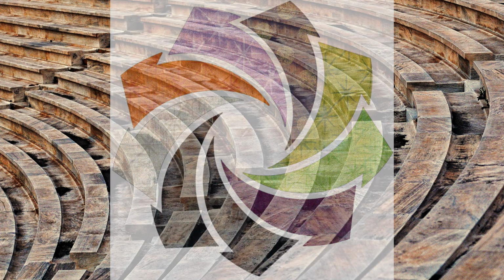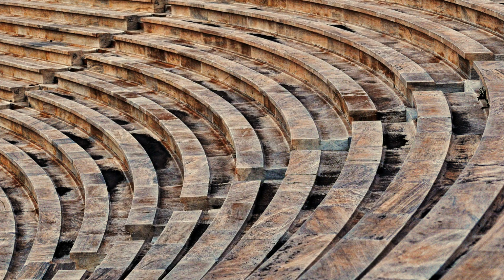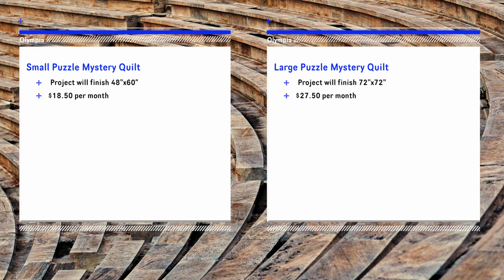The puzzle mystery quilts come in 2 different sizes. You can either choose the small size, which finishes at 48 inches by 60 inches and costs $18.50 a month, or you can choose the large size, which finishes at 72 by 72 inches and costs $27.50 a month.